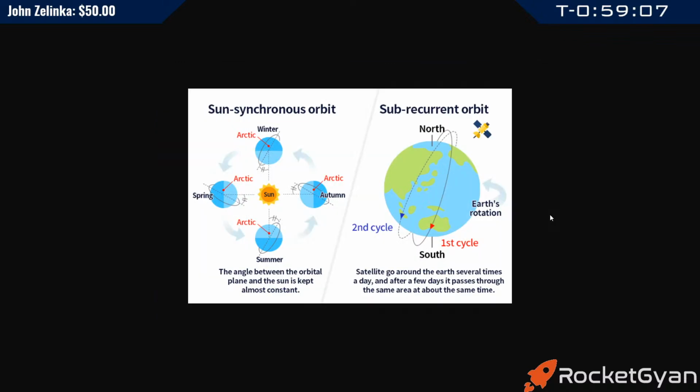And what I was talking about, this sub-recurrent and sun synchronous, let's talk about that also. So in sun synchronous, what happens is, you can see the angle between the orbital plane, which means this angle, this angle, this angle, throughout the year remains the same. The orbital plane and the sun are kept at almost the same angle. Because of that, the satellites, mostly CubeSats and all those which do not have, let's say, fuel, prefer this orbit because it provides a constant means of sunlight for them.